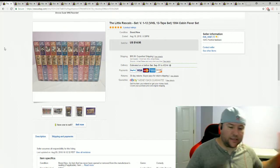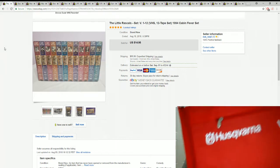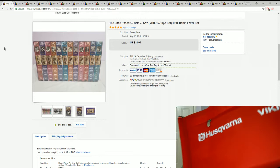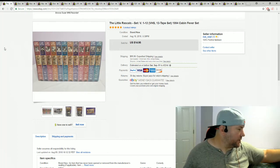Now, the last thing I picked up today, I didn't look this up. I saw that it said Husqvarna Viking. It's like a big carry bag for like a sewing machine, I guess. I don't know, Husqvarna is a sewing machine company. But I picked that up for $6.